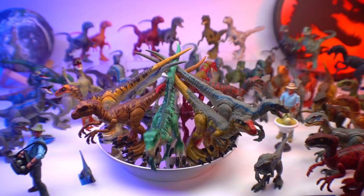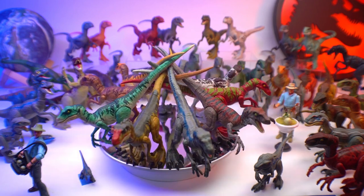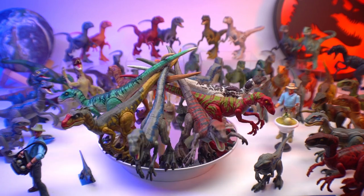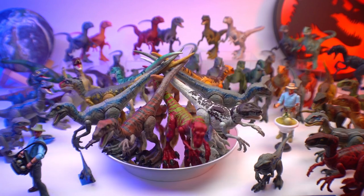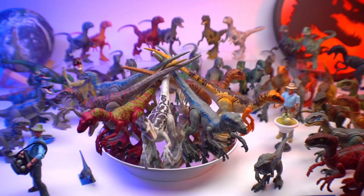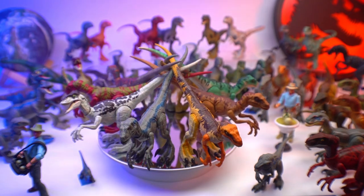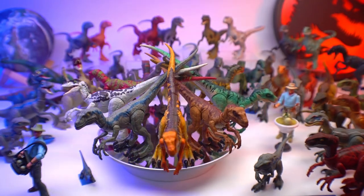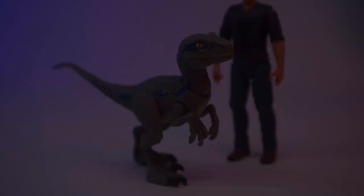This is the complete Mattel Jurassic World Mainline Dinosaur Collection series, where we are taking a look at every single species and every single variant of every single species that Mattel has ever made to date. We are going through this entire list reverse alphabetically, from Z all the way to A. This is episode 3, we are on V, and without further ado, may I present to you the Velociraptors.